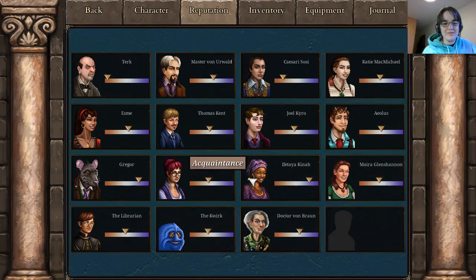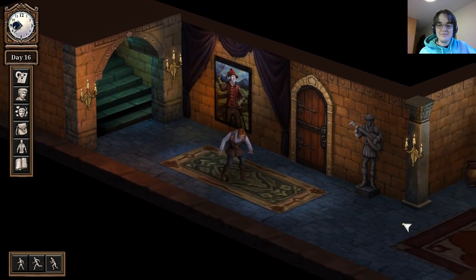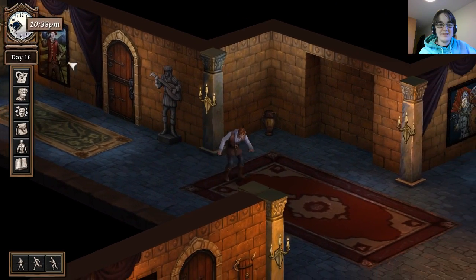Also, I haven't spent much time looking at the reputation menu here, but as you can see, there is a meter for the Quirk, and you can crank that friendship right up. And that's kind of satisfying, you know.